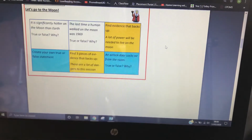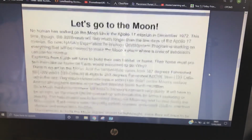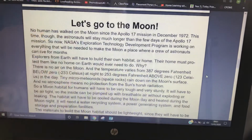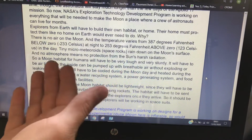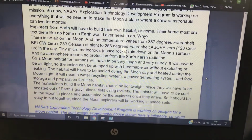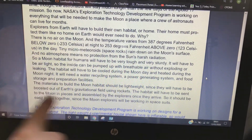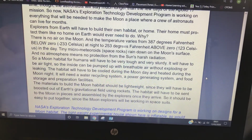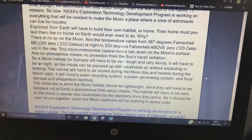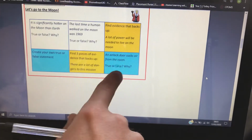Okay, just pick out 2 or 3 things from the text. The other orange one, find 3 pieces of evidence that backs up there are a lot of dangers to this mission. Now they are festooned across this. You can find, I'm not going to go through these ones because there's loads. It could be the temperature. It could be there's no protection from the sun. There's harsh radiation. It could be to do with assembling things when you arrive. It's not that you just get there and sit down and have a cup of tea. You're out there building, festooned with dangerous things. Blue ones, I'll do that one last.